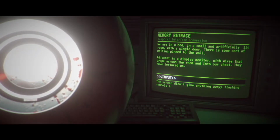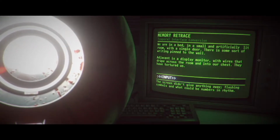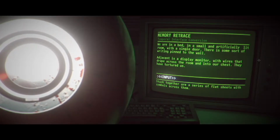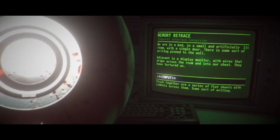The screen didn't give anything away. Flashing symbols, and what could be numbers in rhythm. Look at the writing then. Stuck together are a series of flat sheets with symbols across them. Some sort of writing. Alright.